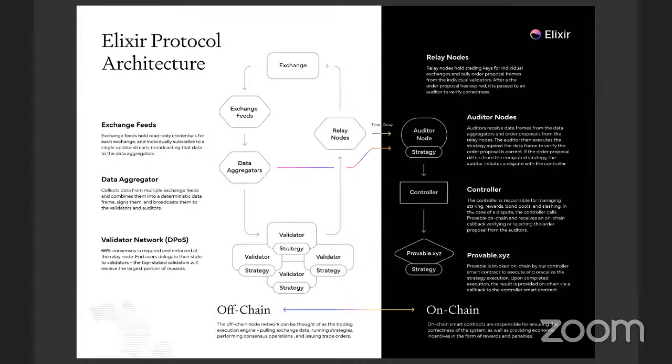The relay node is just going to be holding the keys, and you can make it so that cryptographically, the relay is not going to have access to the actual underlying keys, if that makes sense.